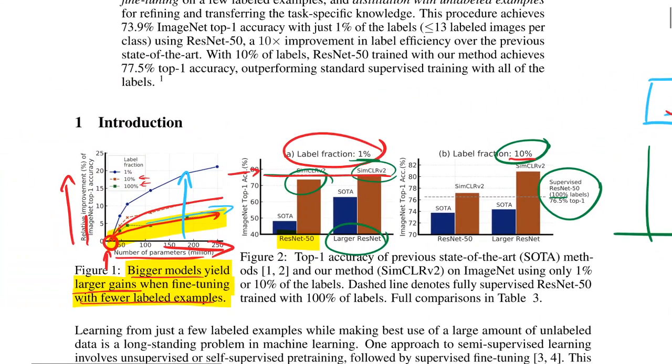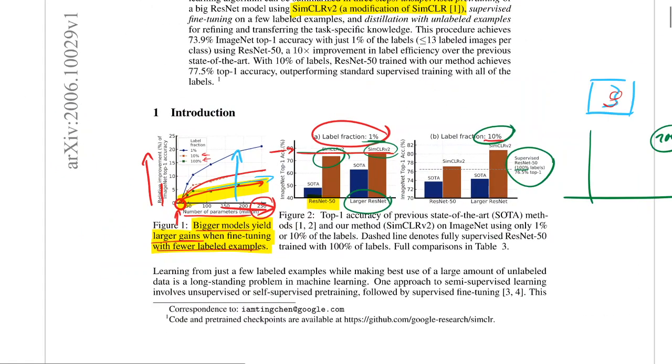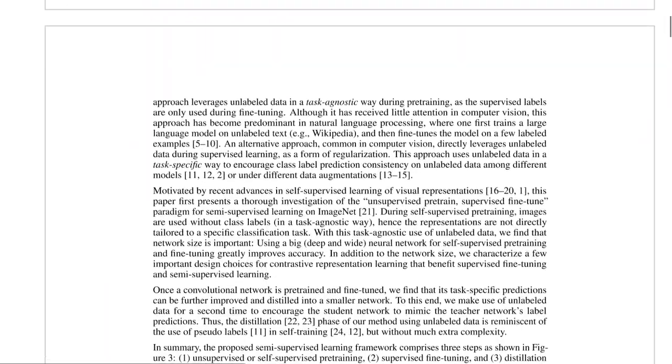And therefore, if I have a bigger model in pre-training, because the pre-training happens with the same amount of data, right? If I have a bigger model that does the self-supervised pre-training, it's going to learn more features, and then there's a higher chance that the one feature that these very few labels allow me to learn something from is going to be in these features. So that's kind of how I make sense of it in combination with what they're saying right here.